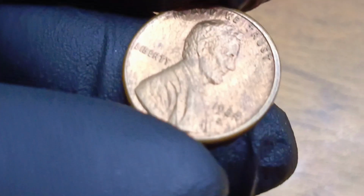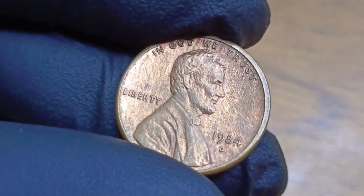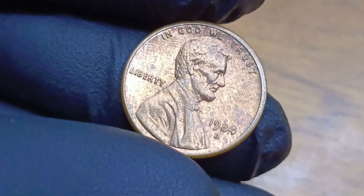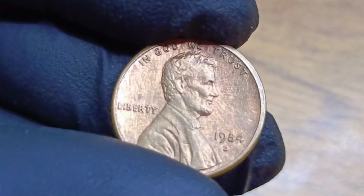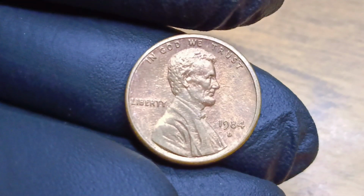Grease struck through errors, where debris on the die prevents part of the design from being struck, can obscure elements like the date or mint mark, and a 1984 D penny with a significant grease error, such as a missing D mint mark, could fetch $50 to $200, as collectors are intrigued by the mystery of the obstruction.